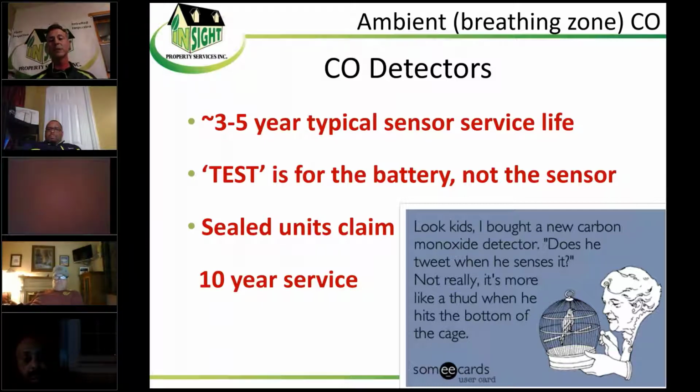Newer sealed carbon monoxide detector units claim a 10-year service life. We were at a tour of UL labs here that certify carbon monoxide detectors, and they assured me that the newer units, if they say they're good for 10 years, they're good for 10 years.